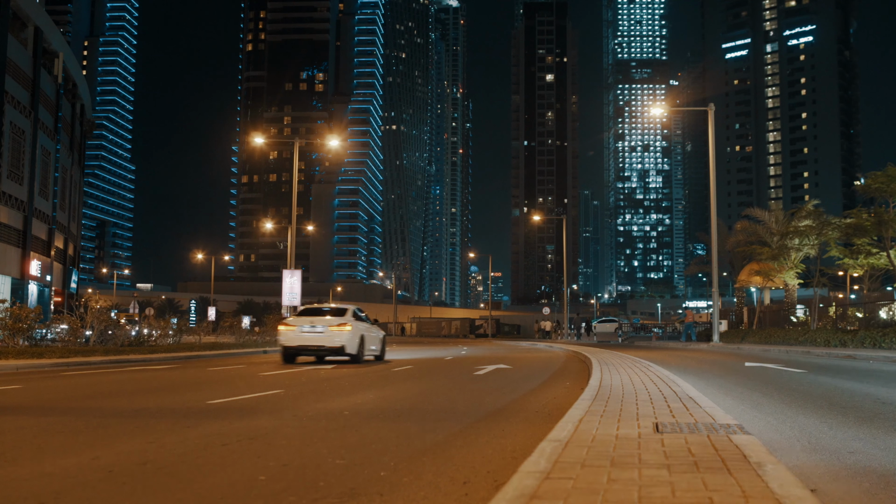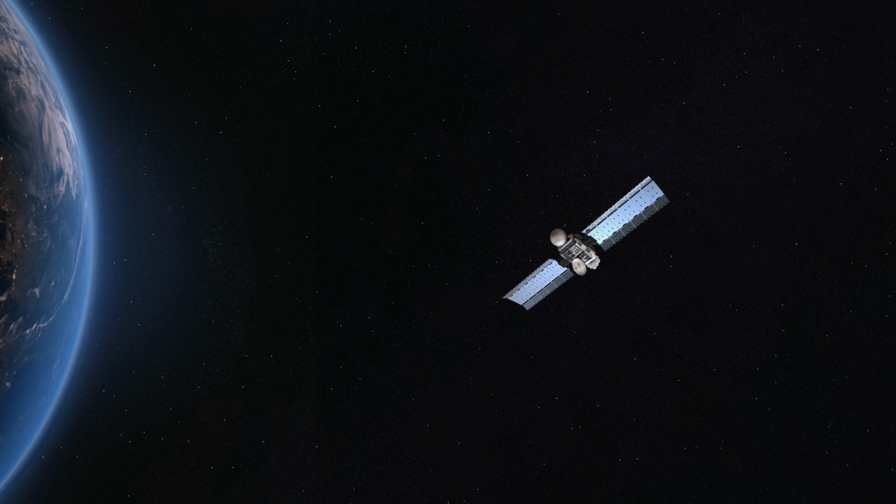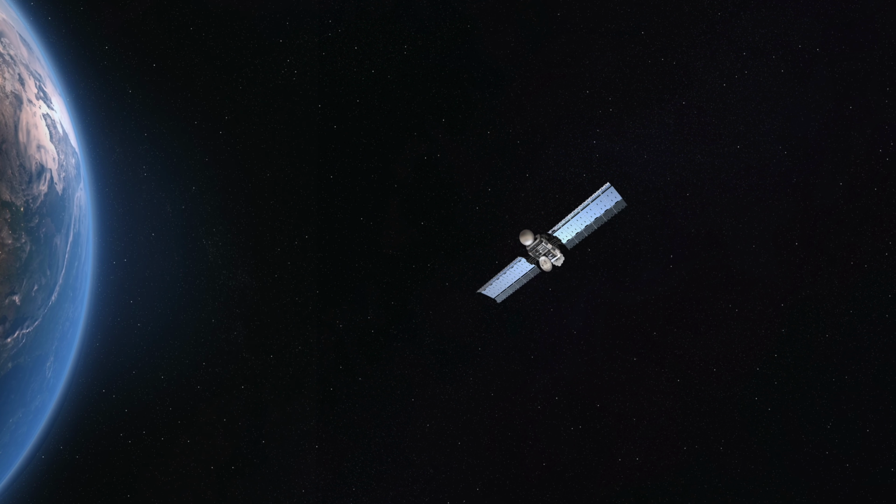Secondly, data is scarce. You can't just put a camera on top of your car, hit record, and drive around the city and collect your dataset. It doesn't work like that for space. It's very expensive, it's very complicated to go to space and collect data.